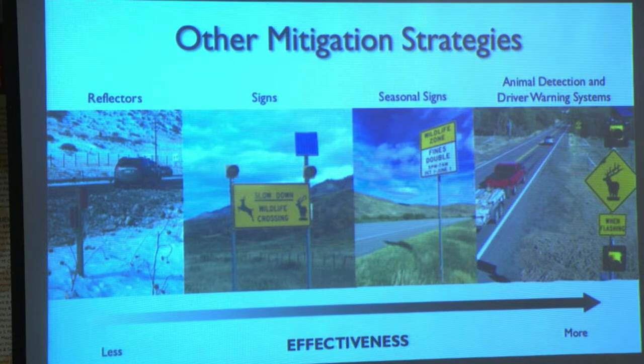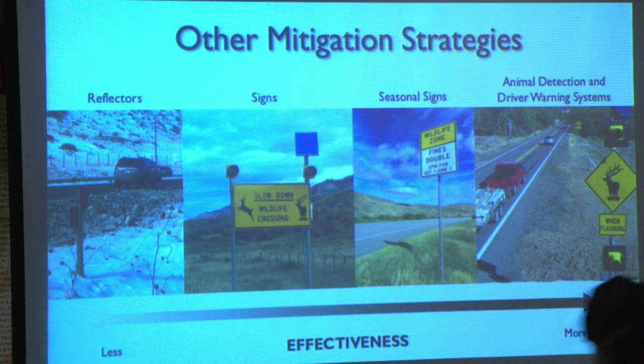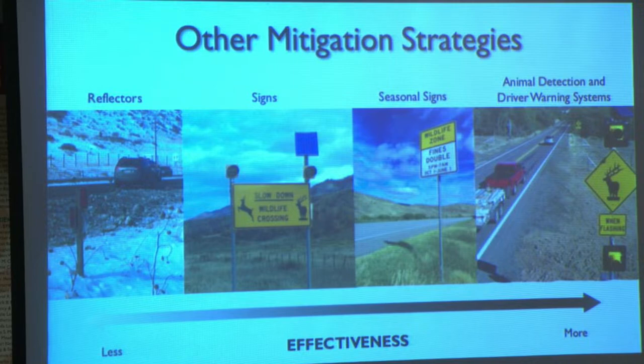So when those signs are flashing, you know that there's an animal coming up to the roadway. So in concept, that's awesome. In reality, the technology is not quite there, and it takes a lot of driver learning. We have to teach drivers what to do. So I think there's a lot of promise here. In general, the results have been kind of eh.